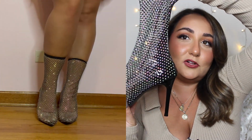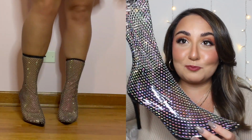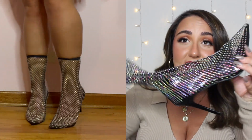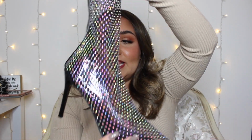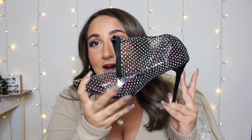I hope the sparkles are picking up on camera as much as they are in person. These are so sparkly. I think they're going to look really good with a nice all black outfit, and you just have these peeking out underneath, even jeans, skirts. This is just such a cute little shoe. I'm obsessed. I am obsessed. I can't say enough good things about them. So pretty. This is what it looks like. The heel height is probably about 3.5 inches, so it's not too high either, which you guys know I don't like high heels, but these are gorgeous.